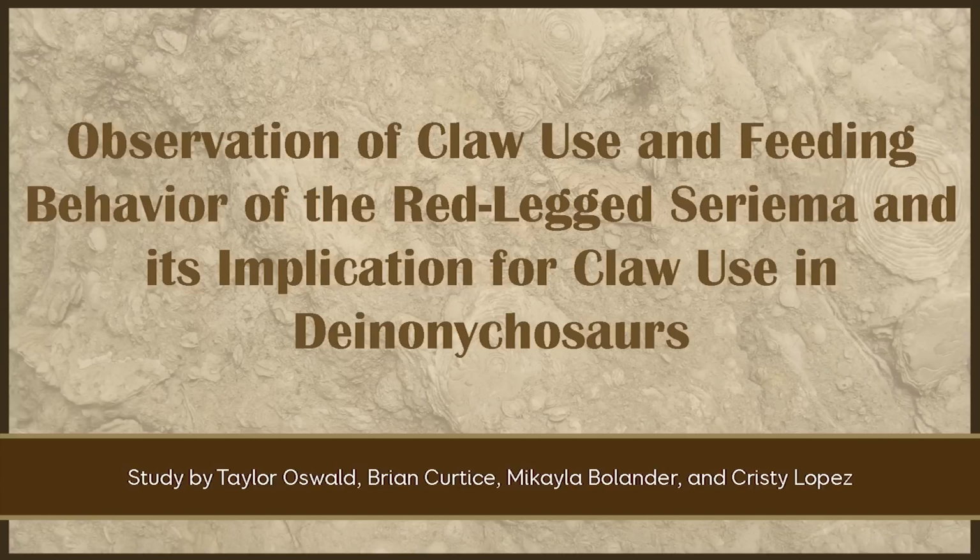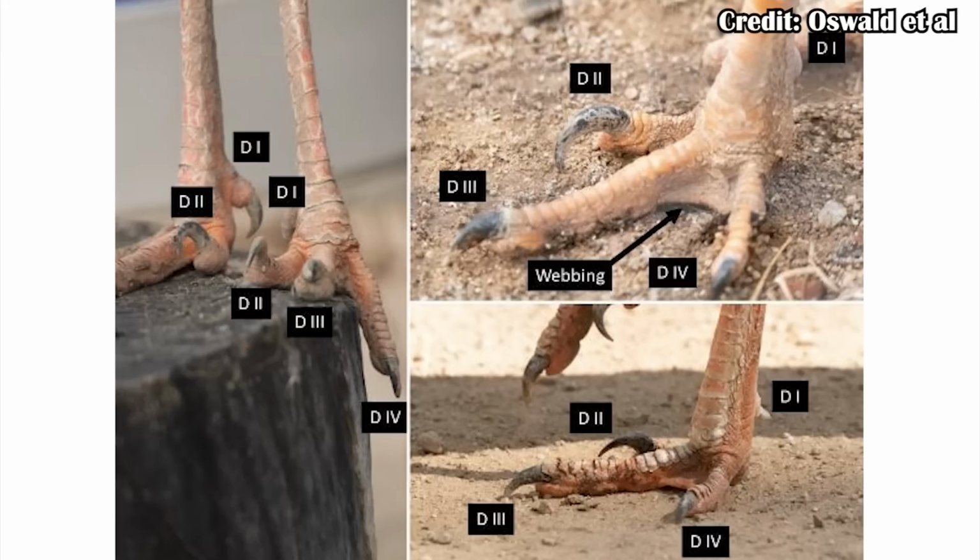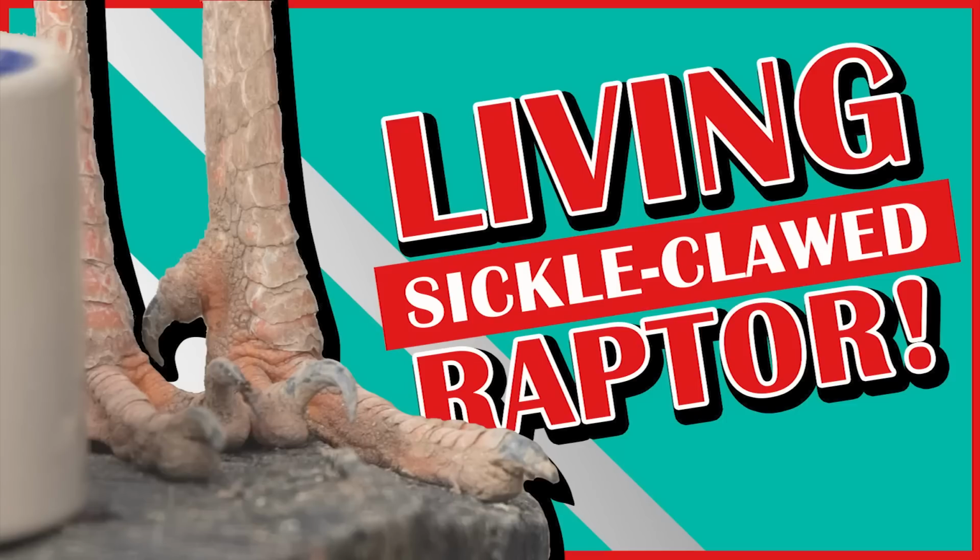There's also a paper looking at a bird that has a modern day raptor claw on its toe, and it's not quite as dramatic as many of the dromaeosaurs had, but it's good for understanding how they probably used them, and probably a little bit more as a grappling hook than as some sort of slashing weapon.